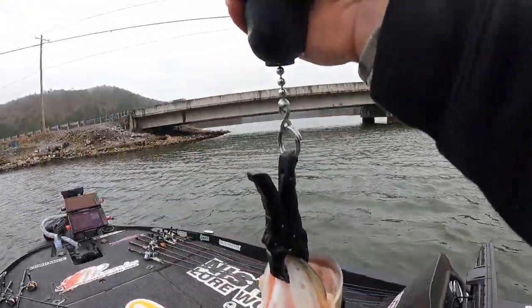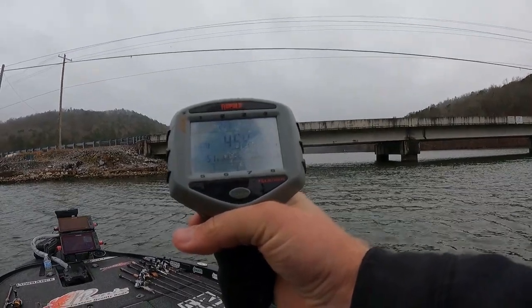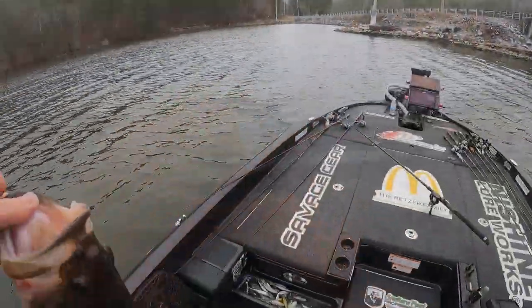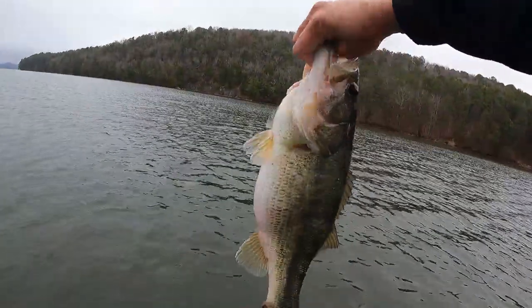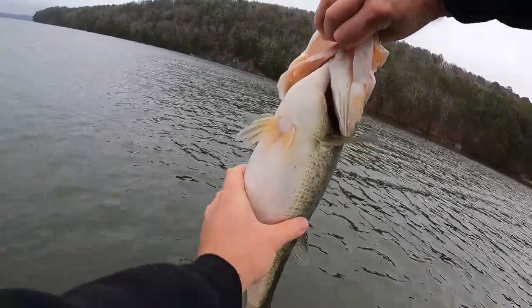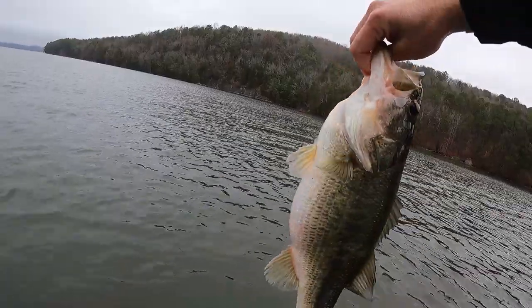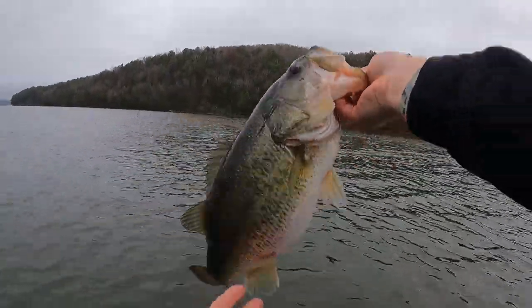That fish was up shallow on the rocks. Oh my gosh, it's the same exact size as that other one. Well, bigger actually. 445. All right, guys, it's interesting because that fish is definitely shorter than that first one, but you can just tell it's been feeding up much healthier, much fatter. If that first one had this kind of a gut, it would have been a 5-pounder.